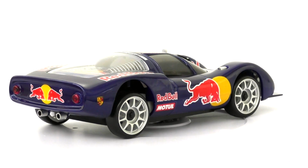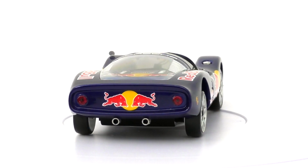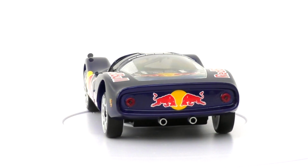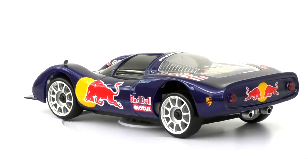Everything's in proportion. So really impressive, because when you try doing stuff like that yourself, you start to appreciate the jobs that people do on cars, because it's not easy.